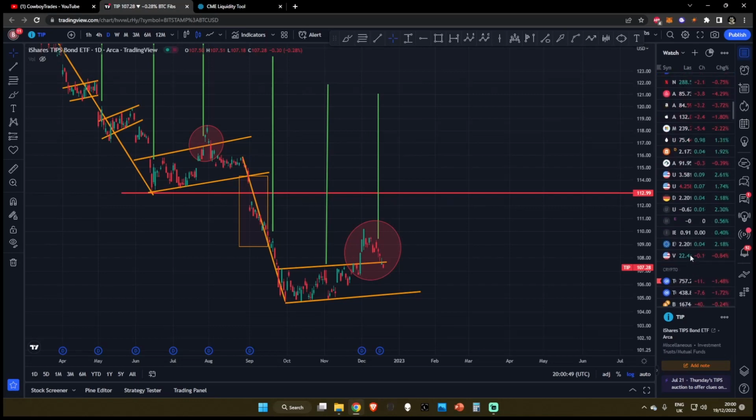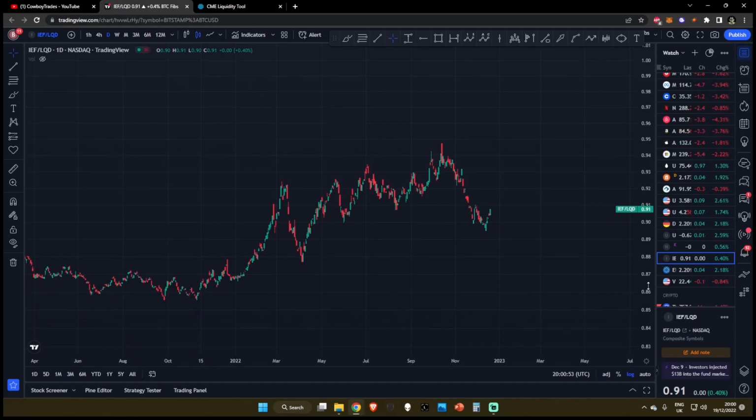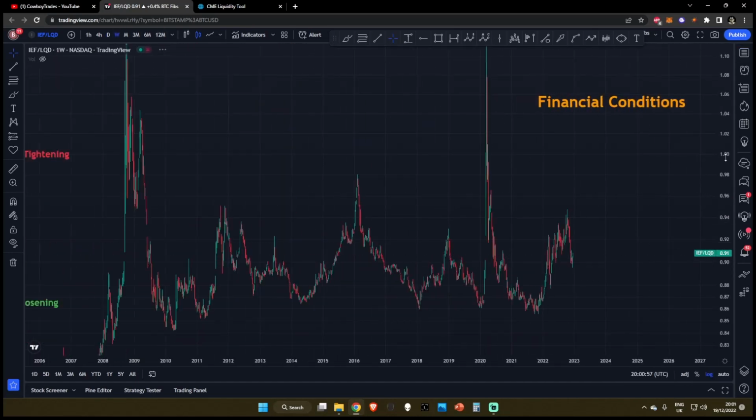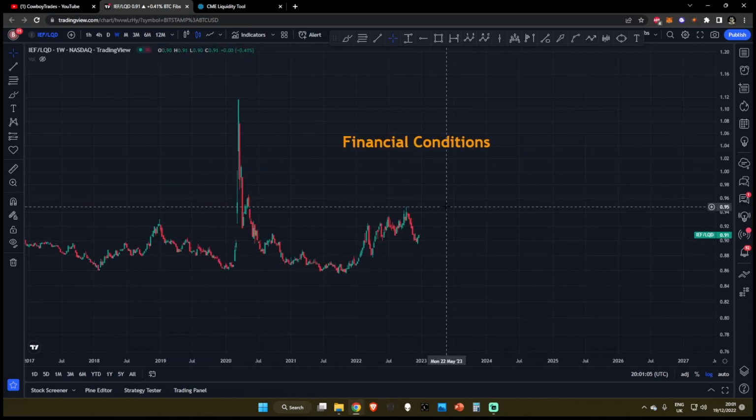Now, just one other chart that I did want to wrap up on. If we do look at the IEF LQD ratio, which basically tells us what's happening with financial conditions, I've got a key over to the left here. When the IEF LQD ratio moves to the upside, it's a sign that financial conditions are tightening. Why is it tightening? We've just raised interest rates across the board.